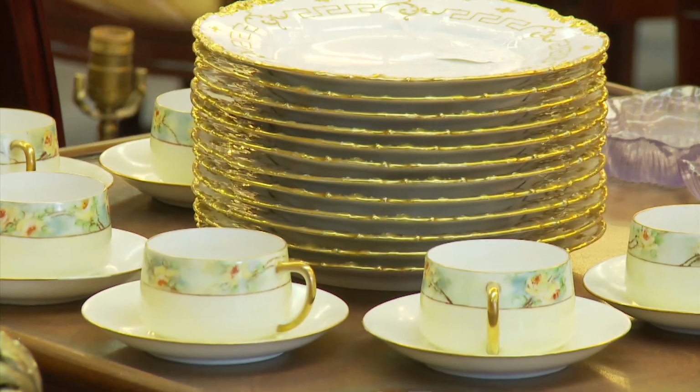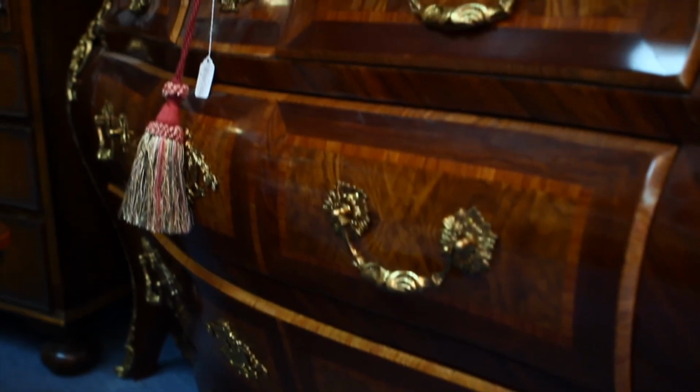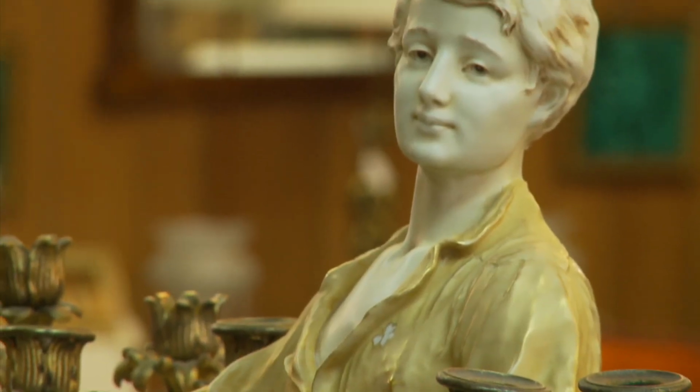She had a fine eye for antiques. She started basically selling dishes, and then she moved on to the finer items. She would take a chance. She started bringing in furniture, porcelains, bronzes, lamps, and bigger items.